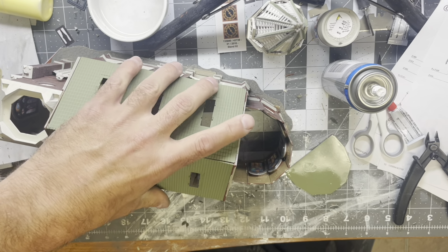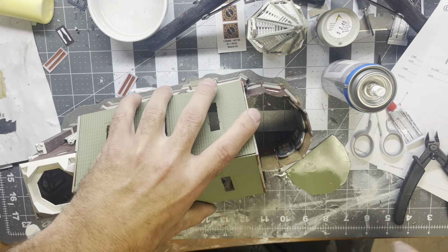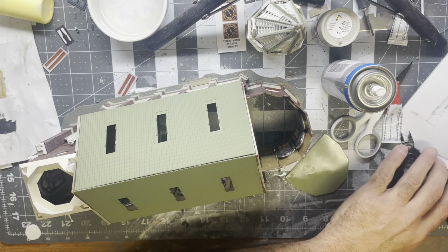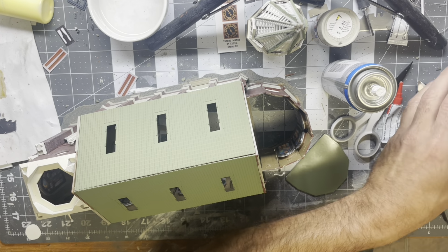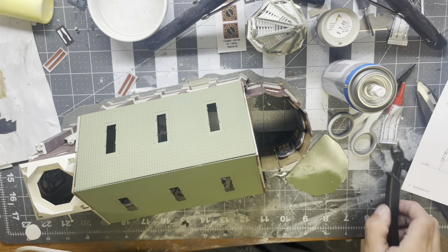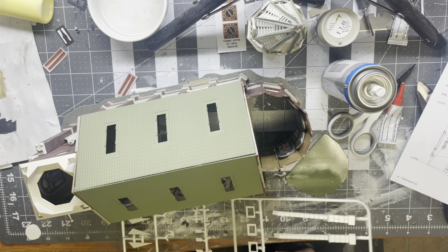In the meantime, I think I'm going to go ahead and start the dormers, and they look fairly straightforward and easy. Just a tan window frame and a piece of green roof. That's essentially all that there is to it. So, okay, here they are. We get our window frame out here.